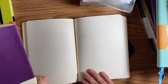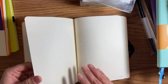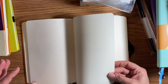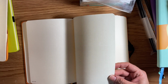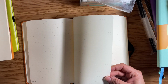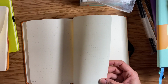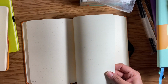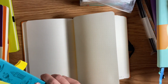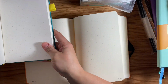If this one is 90 GSM, I believe, and again, this isn't an official comparison, but it feels very much like 100 GSM paper. It's weird because, yeah, if this one's 90 and this one's 100, it makes sense. If you're touching a paper that's poor quality, but it's a little bit thicker, it's still going to feel different.